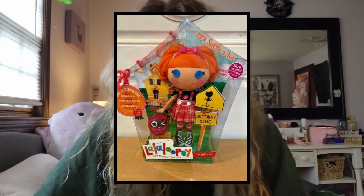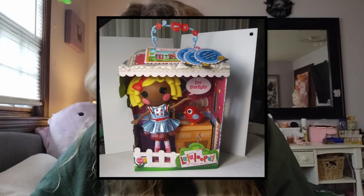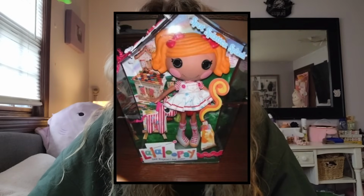There were many characters to choose from, each coming with their own special pet. The original 8 Lalaloopsies consisted of Pillow Featherbed, Bee Spells a Lot, Jewel Sparkles, Crumbs Sugar Cookie, Dot Starlight, Peanut Big Top, Mittens Fluffin' Stuff, and Spot Splatter Splash. I had Jewel Sparkles and I think Crumbs Sugar Cookie, but I'm not too sure about that one. Clearly, I just love pink bitches.